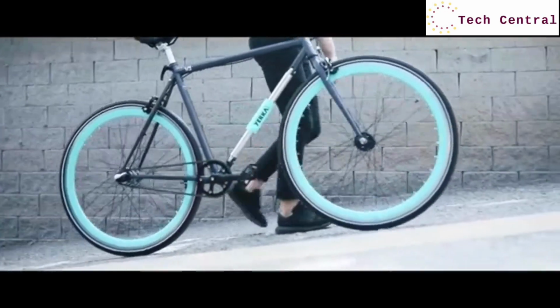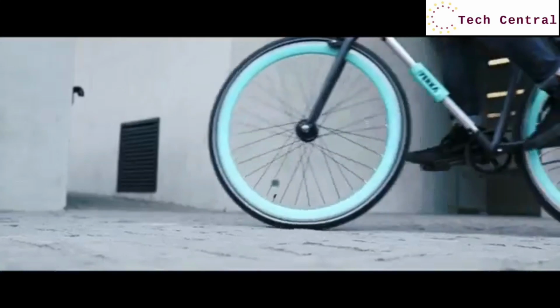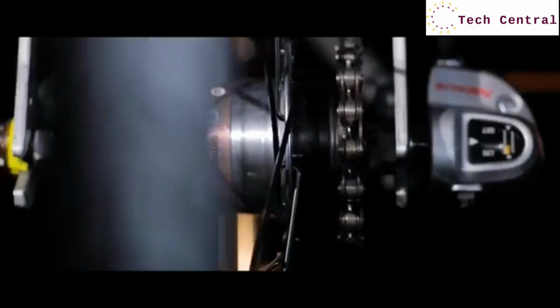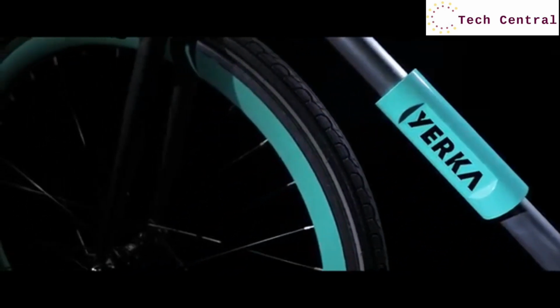Yurka is an all-urban bicycle that is versatile and made to suit your daily commute. So we made sure to minimize maintenance and other complications with a special internal gear size. Yurka represents the search for a reliable and secure product.